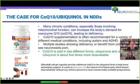And this one that we private label is in limonene oil, which is the oil of lemon peel, instead of in soy that most of these are in. This is the size. They are things that you have to swallow. I know not everyone can do that.